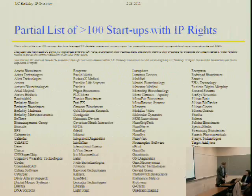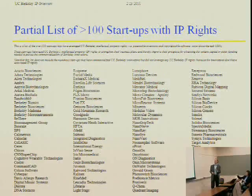Okay. So this is my partial list of well over 100 startups that have IP rights agreements from the university. And this doesn't include a lot of the spin-outs that are quite successful that did not have any patent or copyright software coming out of the university. So it's quite a list, and there's some really interesting big names in there.